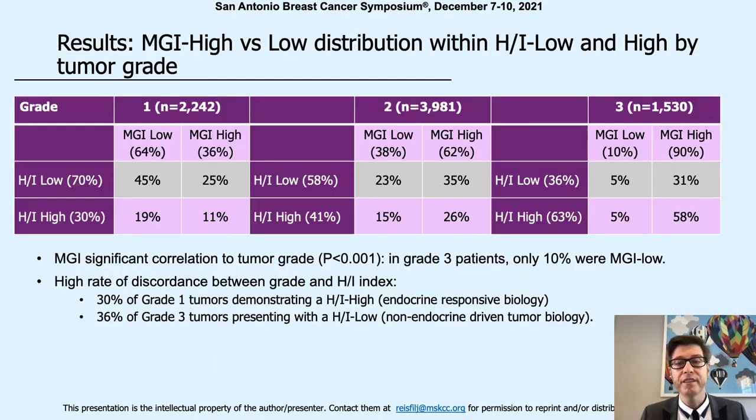And so the results are summarized on the slide, where cases were stratified according to histologic grade 1, 2, and 3 in the columns here. And then within each one of the grades, we have the molecular grade index in the columns and the HI ratios in the rows. And I hope you can appreciate here that there was a strong correlation between grade and molecular grade index. For instance, in grade 1 tumors, 64% of the tumors were molecular grade index low, whereas in grade 3 tumors, only 10% were classified as molecular grade index low.